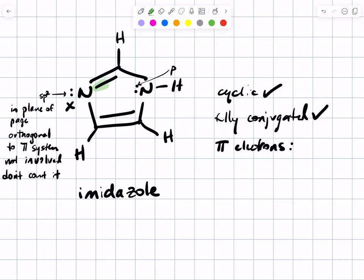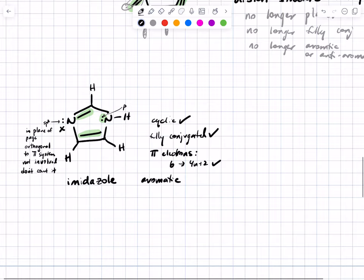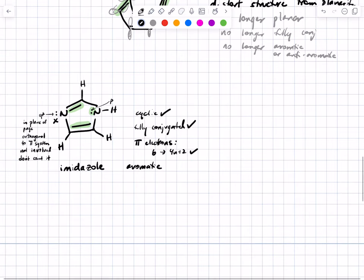So 2, 4, 6, there are 6 pi electrons here, and so that satisfies the 4n plus 2 rule. Therefore, imidazole is aromatic. Okay? Always. I'm not sure you've got this, so let's make it even worse.